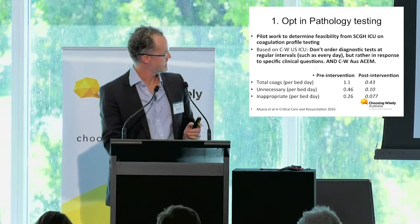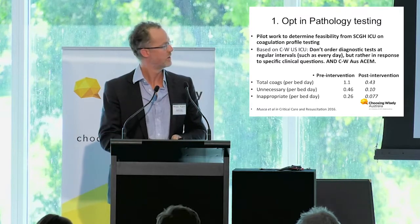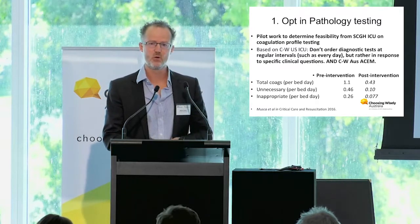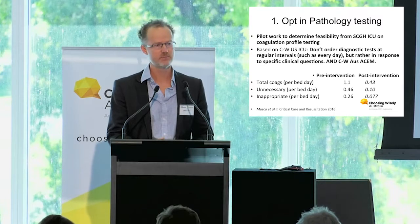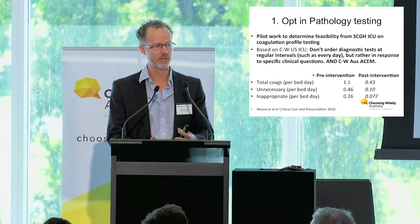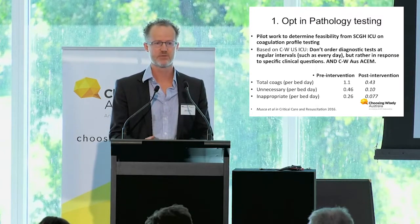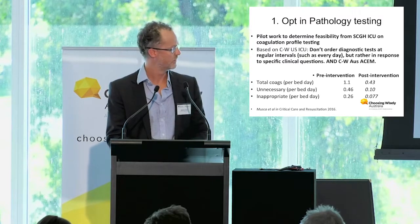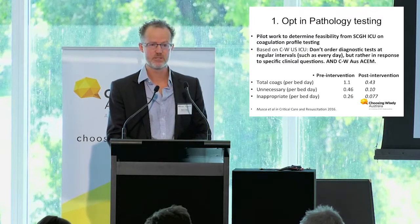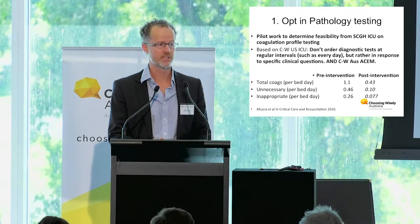What you can see there is total coags per bed day. It looked like we did coags on everybody. Then we audited that and looked at what was unnecessary, so they didn't need it at all. They had no bleeding problem and yet we repeated it every day. Or inappropriate: could we have just done a targeted test for the anticoagulation they were on? You can see we dropped use by 63% by changing the order sets that we used.